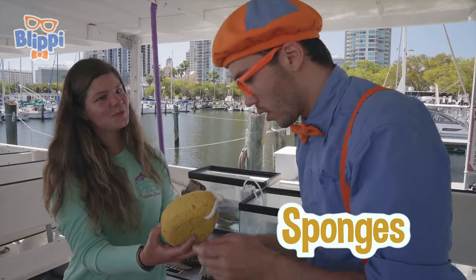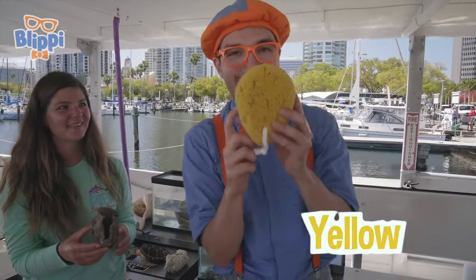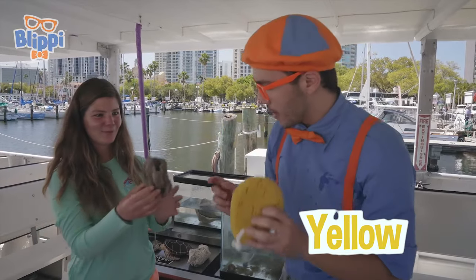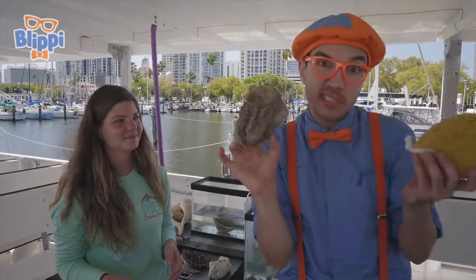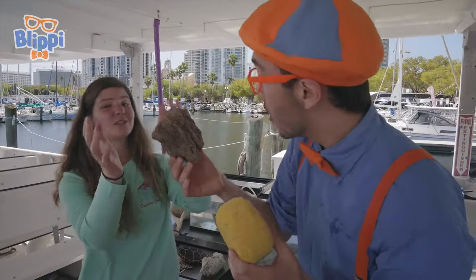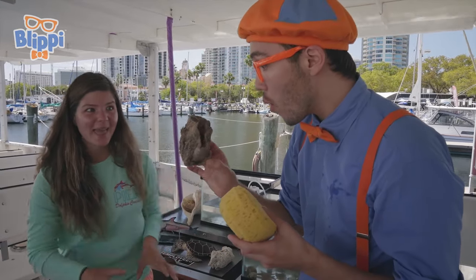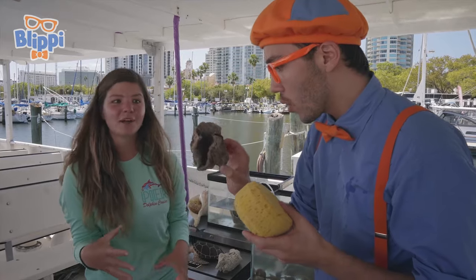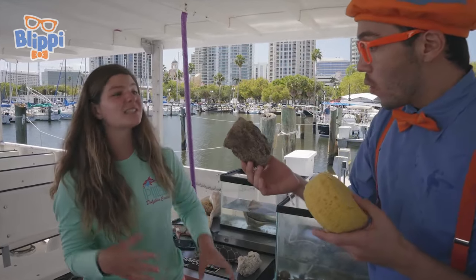Do you notice the difference between the two of them? Well, this one right here looks kind of new. It's the color yellow. What about this one? Well, this one, it looks like a sponge, but it's a little bit dirty. It is dirty. I just found this one. This one is fresh off the beach. They are living here in Tampa Bay. And they're really great for our environment because they're able to filter hundreds of gallons of water every single day.